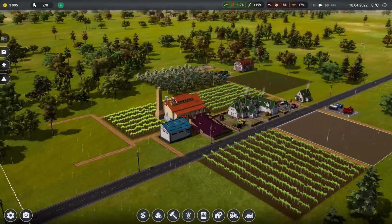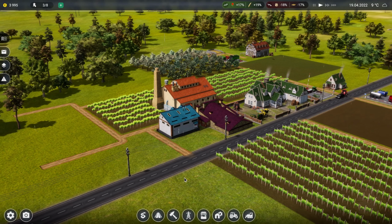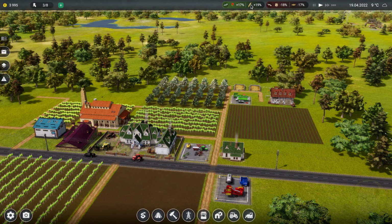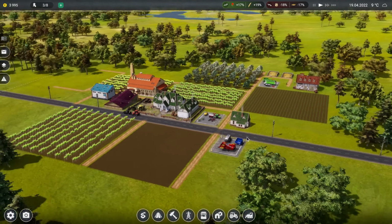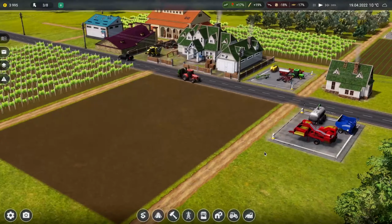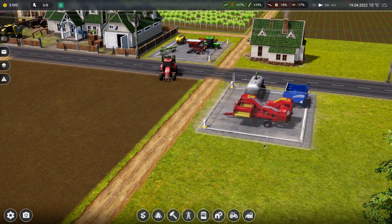Next step, I think, is to wait until this is ready to go, which kind of doesn't give you a real indication. It gives you the little indication at the top, but it doesn't give you a real indication of where it is. I didn't want to have to buy another harvester and stuff, so my apologies, but my dog is barking and he's not supposed to be.